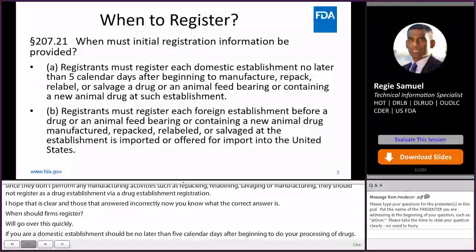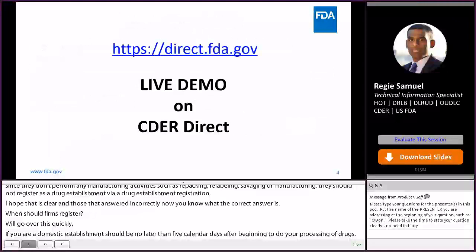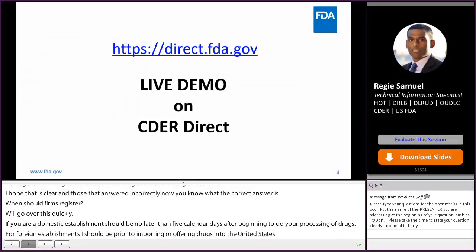So let's get into the meat of what we actually want to talk about today, which is how to submit an establishment registration using CDER Direct. So let's head into the live demo right now.